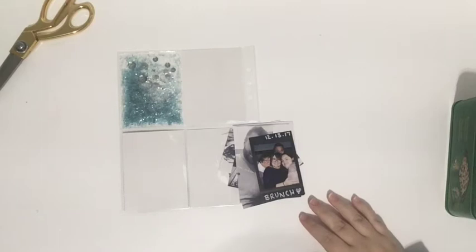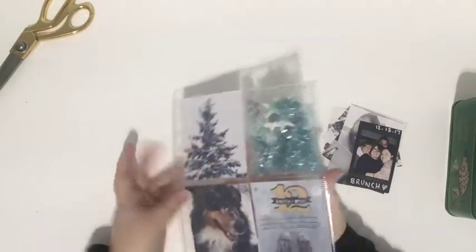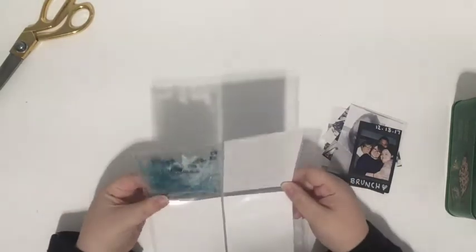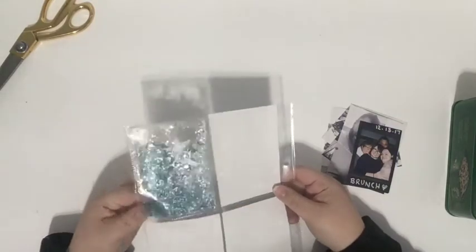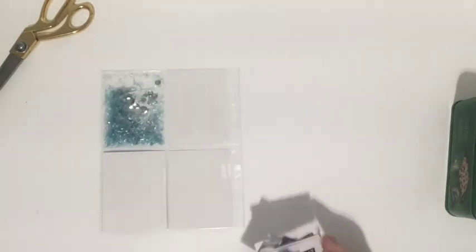As I catch up on day 13, I have some photos and I have the back of this page protector from the day before, which has a sequin shaker. It's not really just sequins, it's sequins and stickers and mica powder and just goodness here. And I have these photos.